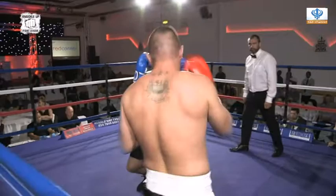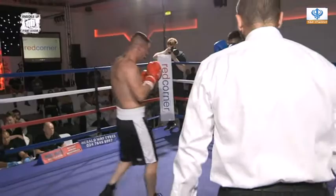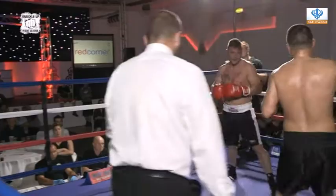Both fighters, there's a frantic pace. Pace seems to have slowed, and it's slowed down in the second round. I think they both put a lot into the first round, and you can see that it sort of took its toll. I think this should come down to who's got the better conditioning. Great support for both fighters.